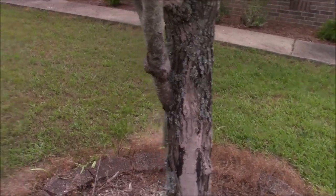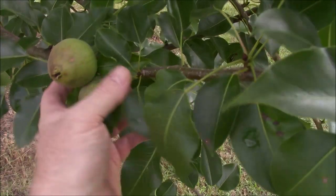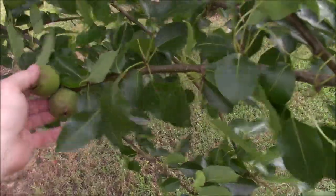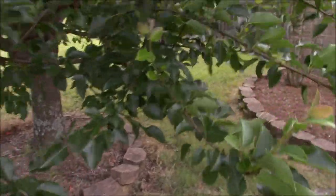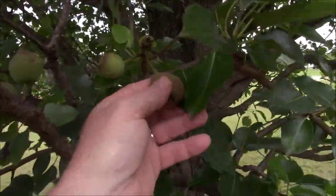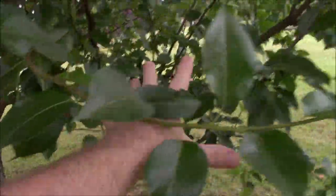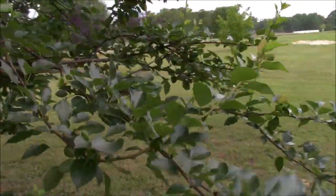Now my big tree, let's see if I can get over to it. It's starting to sprinkle. I don't want to get it on the camera. My big tree here, I planted all the lower limbs with pears, but we had a freeze, and not only did damage to my tomatoes, eggplants, and peppers, but it also killed off the majority of the fruit set on these here. You can see some here. And this is my Comus grafted branch right here, and I don't see any on it at all. It had a lot last year.